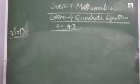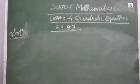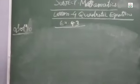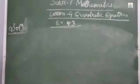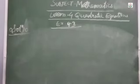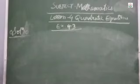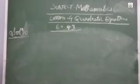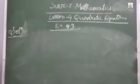10th question is, an express train takes 1 hour less than the passenger train to travel 132 km between Mysore and Bangalore, without taking into consideration the time they stop at intermediate stations. The average speed of the express train is 11 km per hour more than that of the passenger train. If the speed of the passenger train is x, then definitely the speed of the express train will be x plus 11.